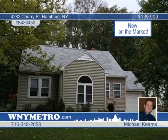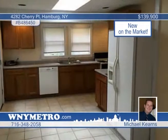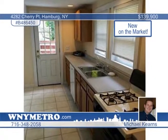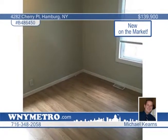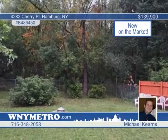Location is everything. This three-bedroom Cape Cod is seated just a few hundred feet outside the boundaries of Village of Hamburg, which means no village taxes. This home is freshly painted throughout with new ceramic tile flooring in the kitchen and new carpeting in the huge upstairs bedroom. Step out to the deck overlooking the peaceful fully fenced backyard and 75 by 200 wooded lot directly behind the property that's also included in this sale. Call Michael Kearns today and come check it out before it's gone.